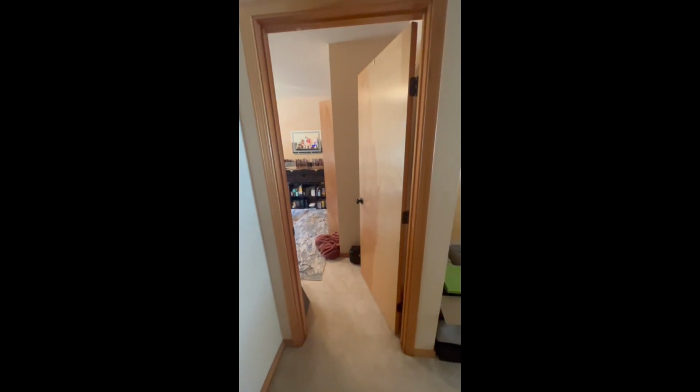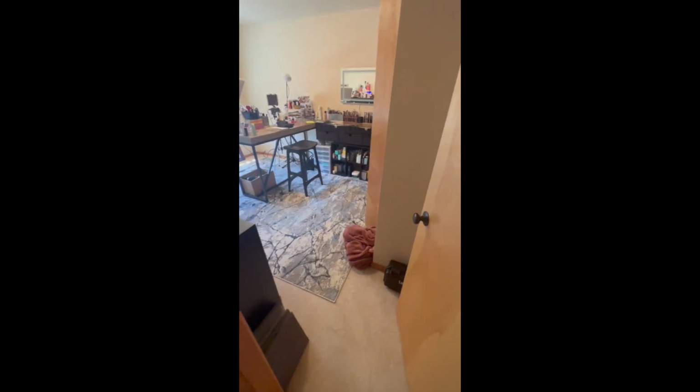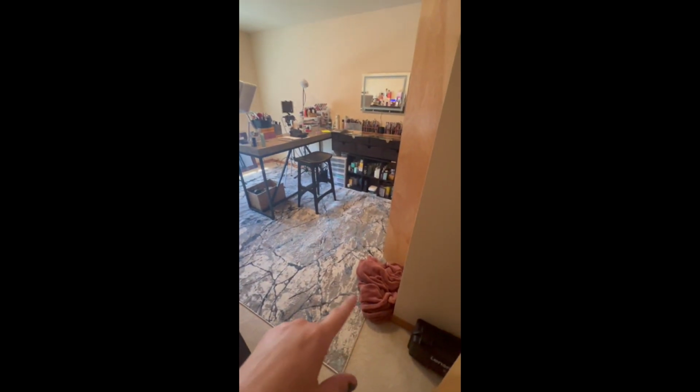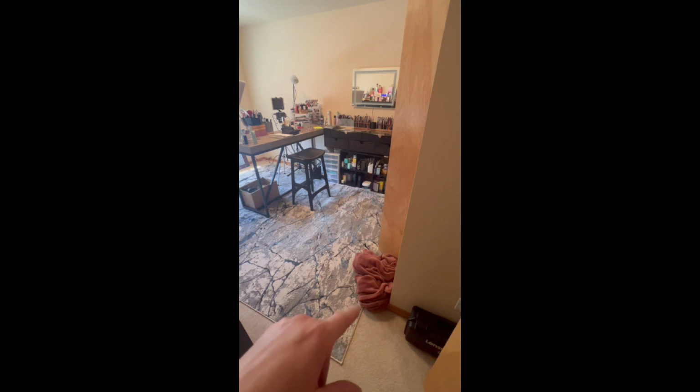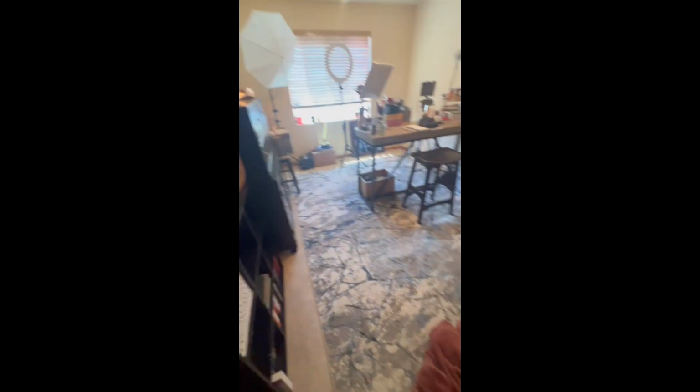Okay, so now I'm here to show you what it looks like end game. So this is my beauty room, y'all. We walk in, this little blanket here is for my doggo. He has been spending a lot of time up here with me, and I put this up here on the floor for him to lay on. I have some bags, some hats, some whatnots up here.